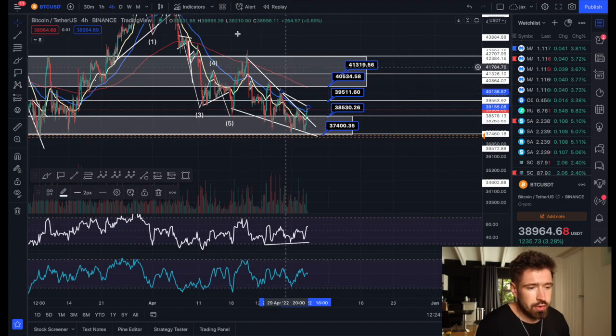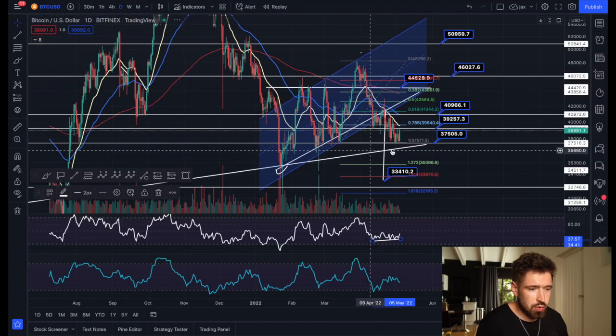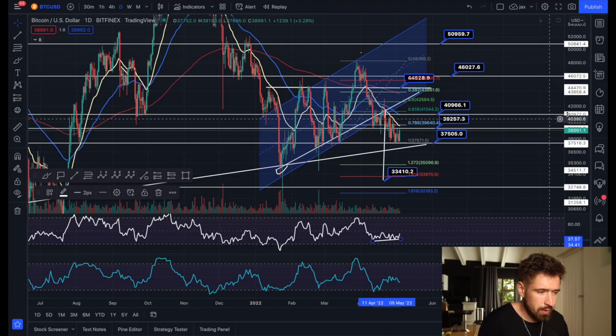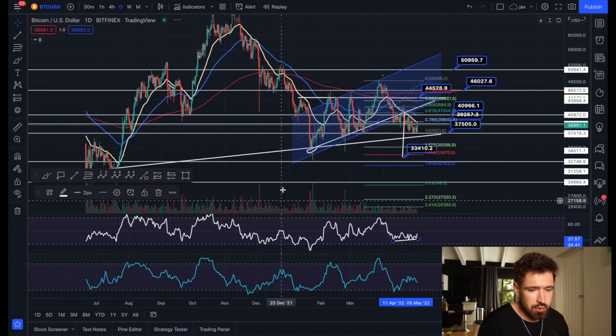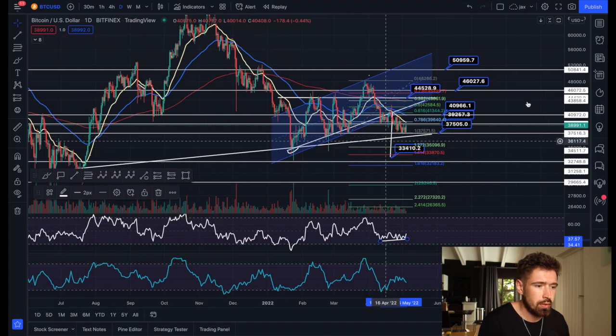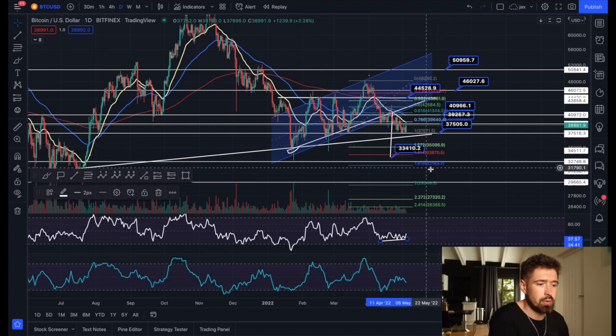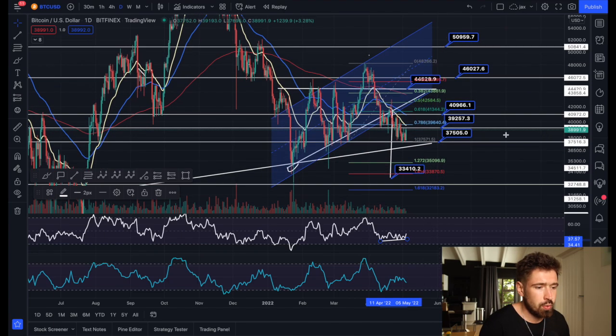If we do lose that 37.4, 37.5K, that's when you're going to come down to this trend line of support. We're very close to it, coming in at about 37,000. As you can see here, if I scroll back, we had support from the summer low, support here, support here. You lose that level, you're going to come down to the 1.272 at 35K, the 1.618 at about 32.1K.